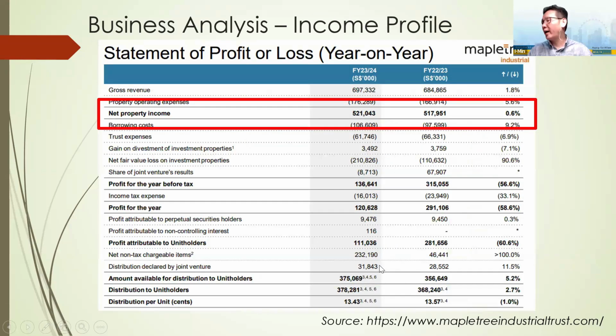Okay, so for those who actually want the fuller breakdown of how DPU is calculated, you can see that the MPI actually went up. So the overall rental actually went up. But you can see that the borrowing costs and interest also went up even higher. Trust expense actually came down.